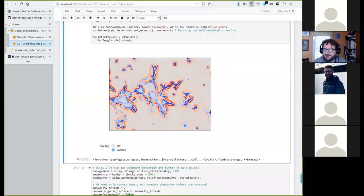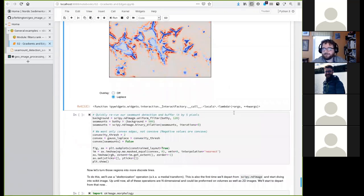Once again, let me go back over that. We got these high values where the ridge is bending this way, or excuse me, low values at the blue. So low values where the ridge bends this way, that's just because bathymetry is negative. If bathymetry were positive values, it would be the opposite. And then we got the other sign where it's bending this way. So we're looking at the sign and magnitude of the curvature, which is a great way to find things like the edge of the ridge and the toe of the slope.